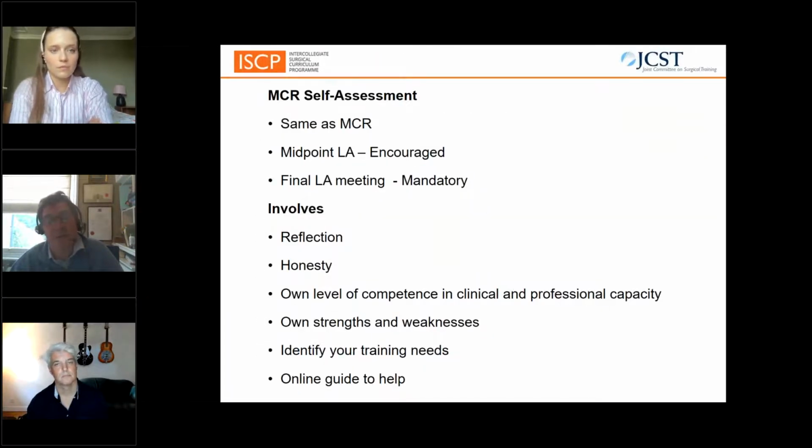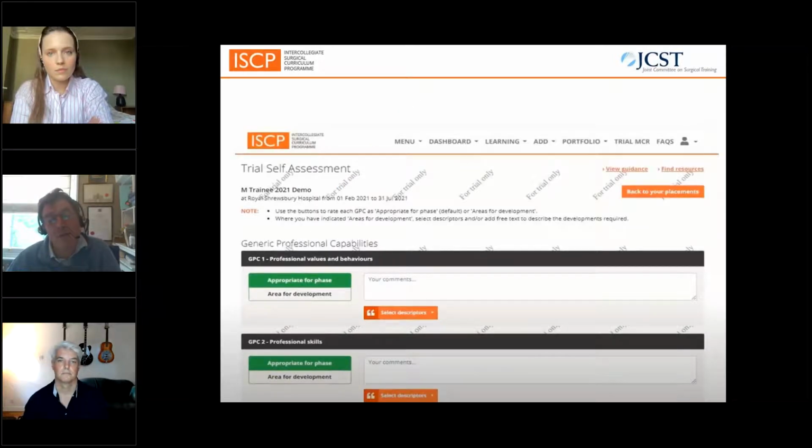So let's talk about self-assessment. It is the same as the MCR. We would encourage you to do it before the midpoint learning agreement, and definitely you need to do it before the final learning agreement meeting. How are you going to do it? Well, you're going to utilize the skills of reflection. You're going to honestly appraise yourself. You look at your own level of competence in both a clinical and a professional capacity, and then be able to assess what your strengths and weaknesses are, identify your needs. There is an online guide available, and if you have any questions, you're always welcome to come to one of my Ask Keith sessions that we run on Teams.